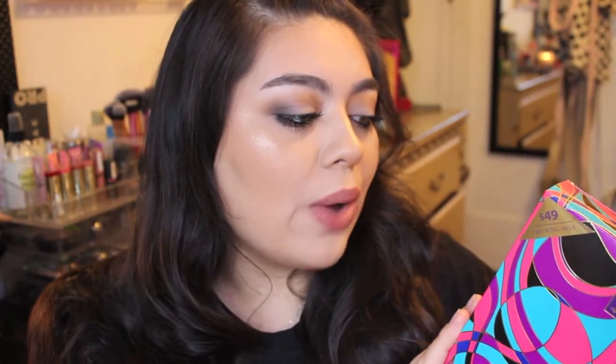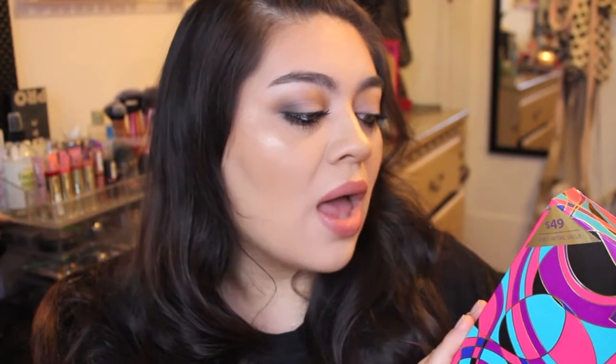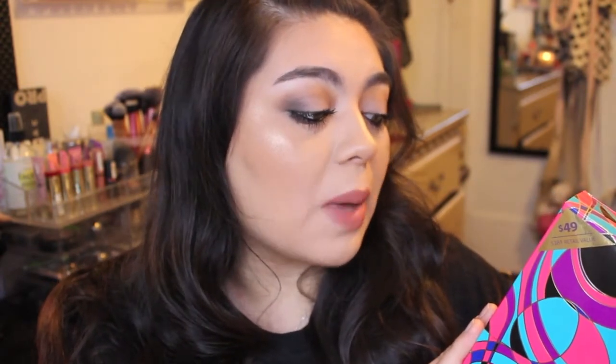So this is what it looks like. As you can see, it's a pretty big box. So what's inside? It comes with 24 Amazonian clay eyeshadows, 2 Amazonian clay contour powders, an Amazonian clay highlighter, a deluxe Tarteist lash paint mascara, a glossy lip paint, and an eyeshadow brush. So it comes with a lot for $49. This, once again, is only sold at Ulta and Ulta.com.